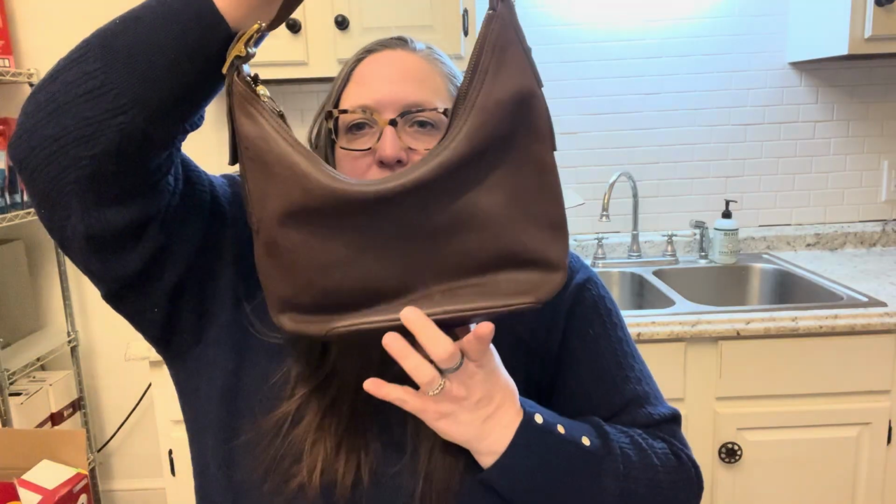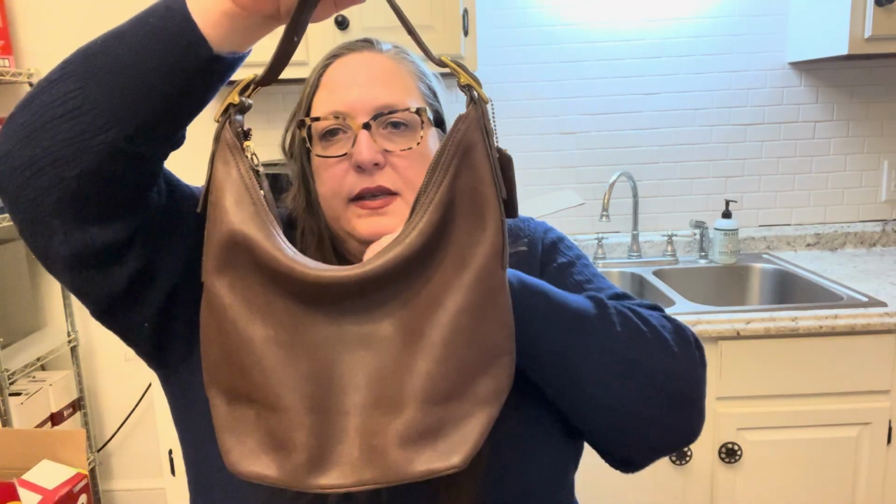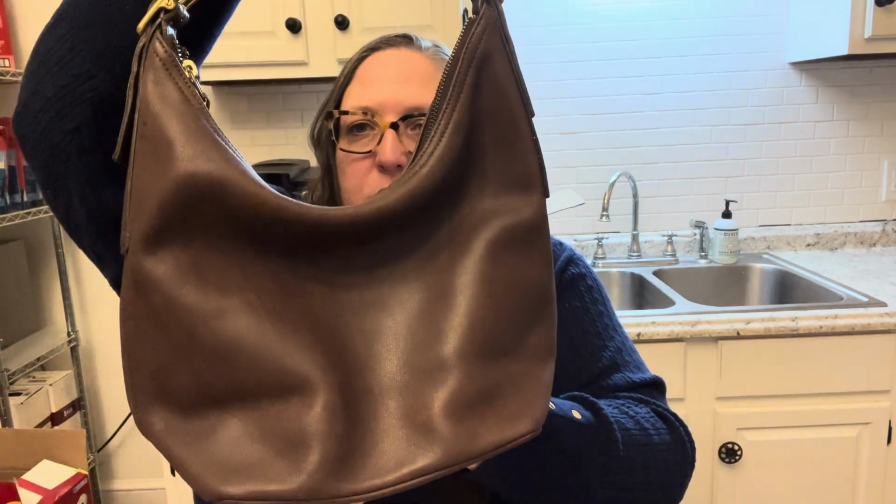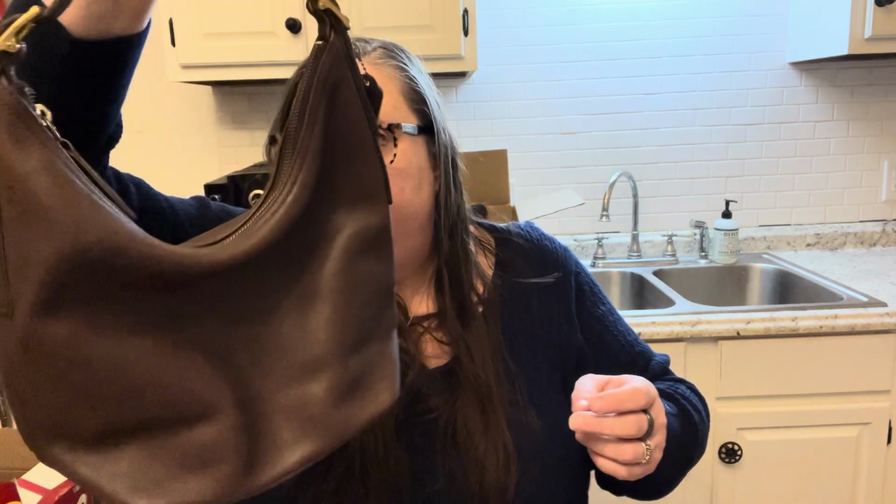So zipped up, it looks like this. And I love that it has a nice wide bottom so it can hold quite a bit even though it looks deceptively fairly small.